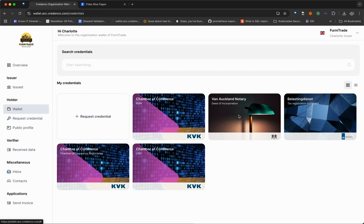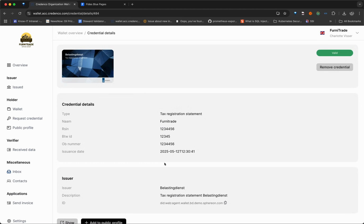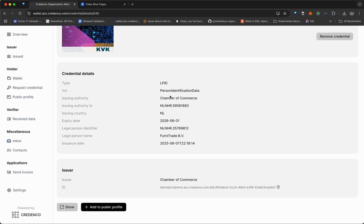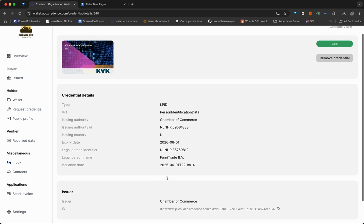So I have a deed of incorporation from the notary. When I started the company, I have a tax registration statement, which says what my VAT number is. And it has been issued by the Dutch Tax Office. And I have a legal PID, which is actually the identification of my company. It has been issued by the Chamber of Commerce, and you will see it contains my identifier for my company and my legal person name, so the name of my company. And it has been issued by the Chamber of Commerce.